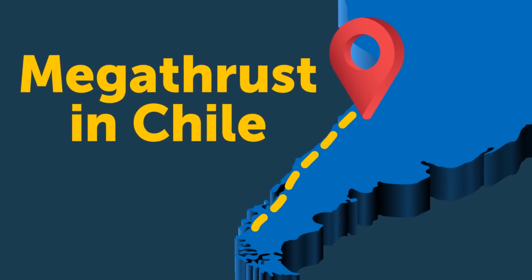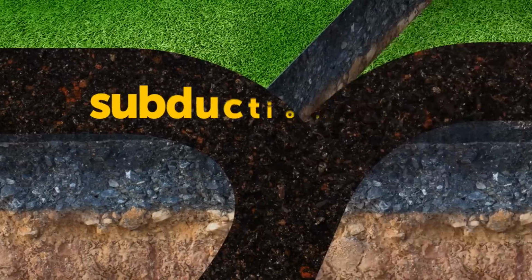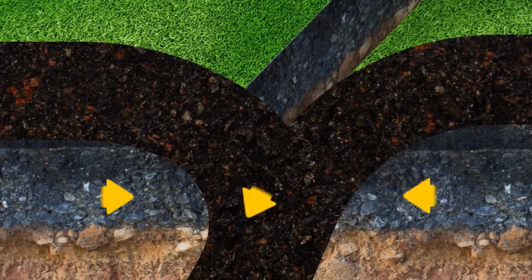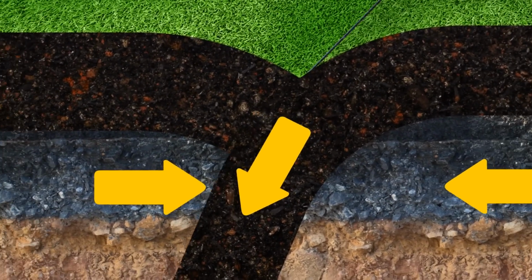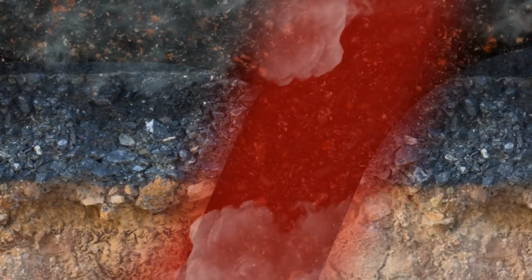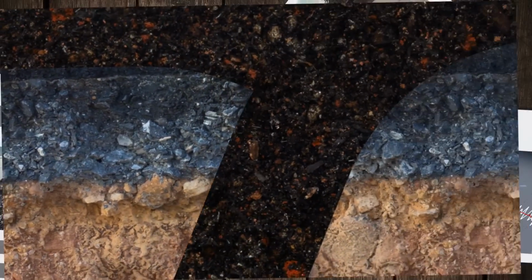Yet, there's another earthquake hazard not so far away from the previous one: the megathrust in Chile. The country sits right above the subduction zone, an area where 2 tectonic plates meet and go one beneath the other. At the place of their meeting, stress has accumulated because of their continuous movement, and once that strain is too much, a major earthquake occurs.